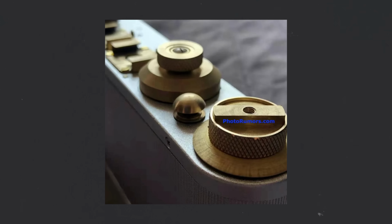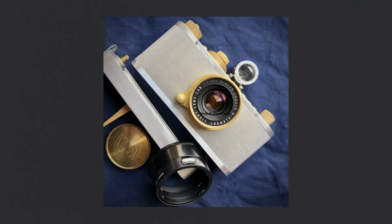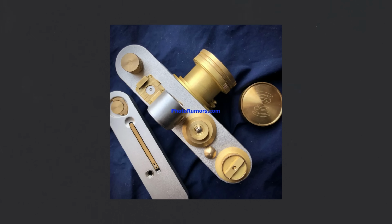The camera appears to be a Barnack style design, which features a removable base plate for film loading, which continued through to cameras such as the Leica M6 and beyond. The camera has not been officially announced by Light Lens Lab, most likely with all the current progress on their film, so maybe take some of this with a grain of salt.